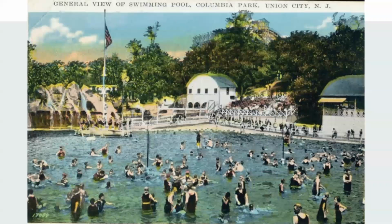Now, as summertime gets closer, we all look to go swimming. The pool in Columbia Park was no joke. Again, we see it's listed as Union City, so that also gives us a time frame for this postcard. We know this postcard came after 1926, which is very interesting because we can see the Big Dipper is still standing in the background there.